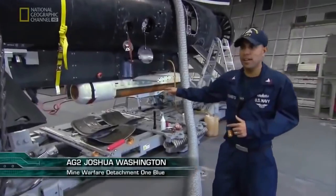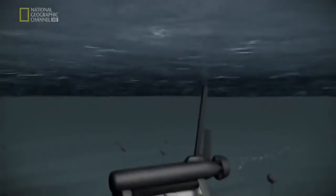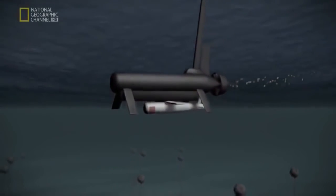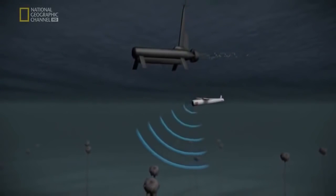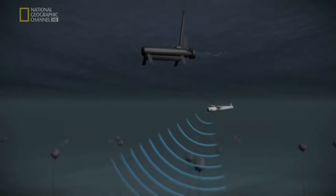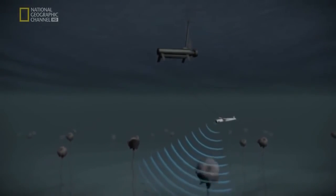That's an AQS-20. Still an early prototype, it's launched from the back of the ship and uses the same sonar device as the helicopter, but can last 18 hours before refueling. A big advantage over doing it from the air. What RMV brings to the table is endurance, really is the workhorse.